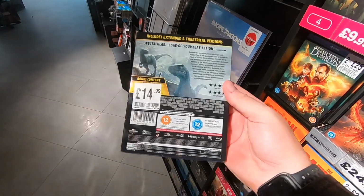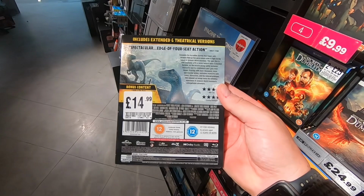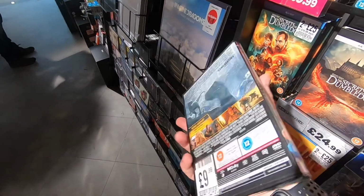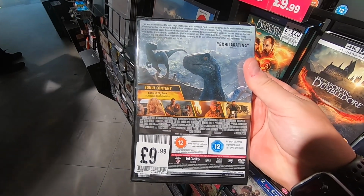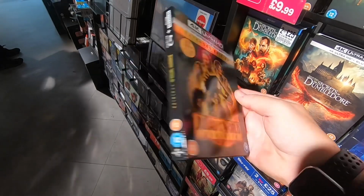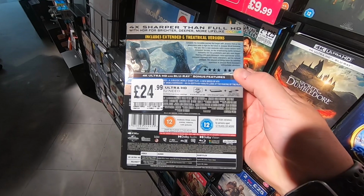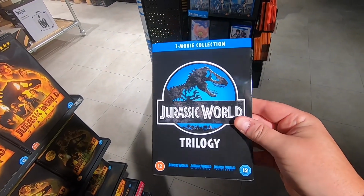The standalone Blu-ray here is priced at $14.99, comes with a lovely slipcover. The DVD is priced at $9.99, no surprise there. Doesn't have a slipcover, comes with a Jurassic World short film and Battle at Big Rock extra. The 4K is priced at $24.99, comes with over an hour of special features and also has a glossy slipcover. Very nice. Then we have a series of box sets depending on what you're after.